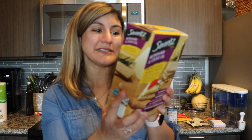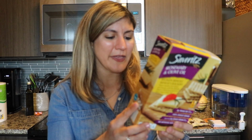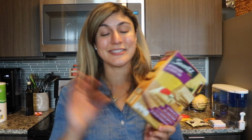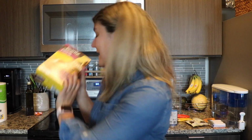Another thing that I got at Aldi is their Savories rosemary and olive oil. I forget what the brand is. I think Driscoll is the brand. So this is their version of them, and these are wheat crackers. And I tried them at my sister's house, and they were so good. Now, she had the sea salt one, but I'm telling you, these rosemary olive oil ones are so good. Just a little bit of these with some cheese or with roasted garlic hummus. It tastes amazing. So I'm keeping these in my pantry.